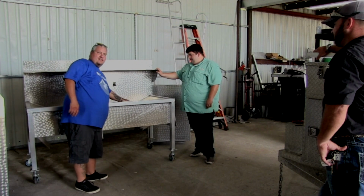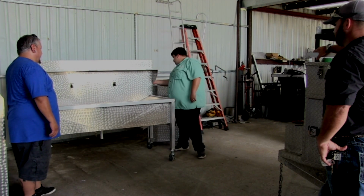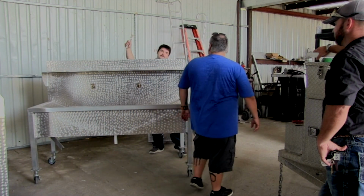Yeah, that's cool. Even baits like that? Duck hunting, all of them. If you've got a water well, you literally have a hookup right here. You can hook it into your water hose, screw it right in, and it's ready to go.